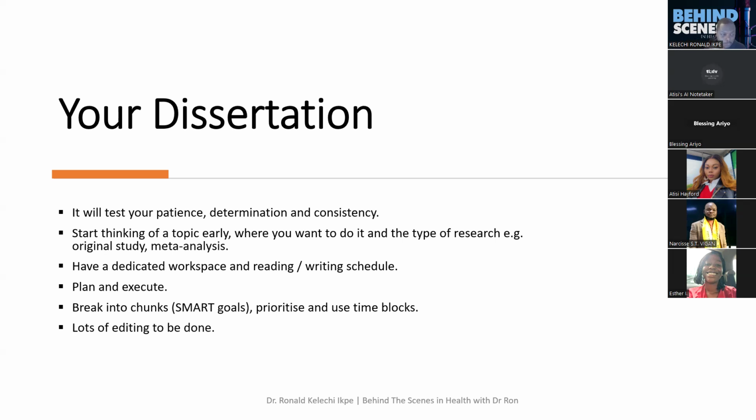Then by the time you have your plan and it's ready, you need to break it into chunks. So it doesn't make sense to say you're going to read 300 papers in 1 week. It's not going to work, or that you're going to write 4 chapters in 1 week or 2 weeks.